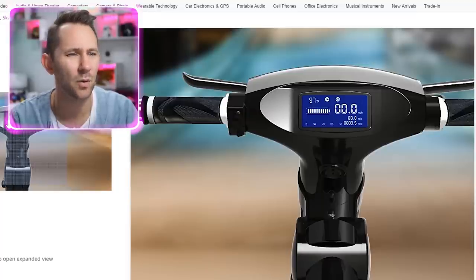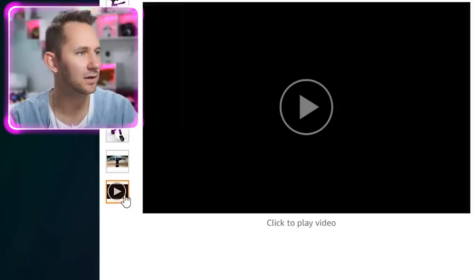That was really dumb of me. Then this can help you in those circumstances. Look, they got a little speedometer, the range, the temperature outside, even though you'd be feeling it. There's a little video right here.